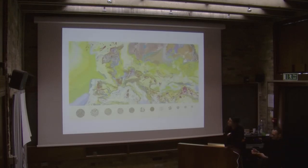So it's a series of projects that we've done recently that revolve around themes topical in terms of our political environment. This was a proposal for one of the RBA interventions. They make interventions into the building every year, and the theme was Beyond Borders. This is the geological map of Europe, and it's funny how Great Britain just disappears in the geology of Europe. It's almost like one mass. It's really hard to tell what it is.